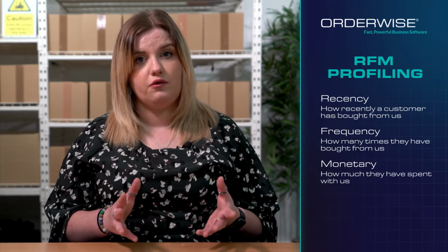By combining data on how recently a customer has bought from us, how many times they've bought from us, and how much they spent, we can begin to build an accurate picture of a customer's value to us. This is what's called RFM profiling, and it can be an incredibly powerful tool.